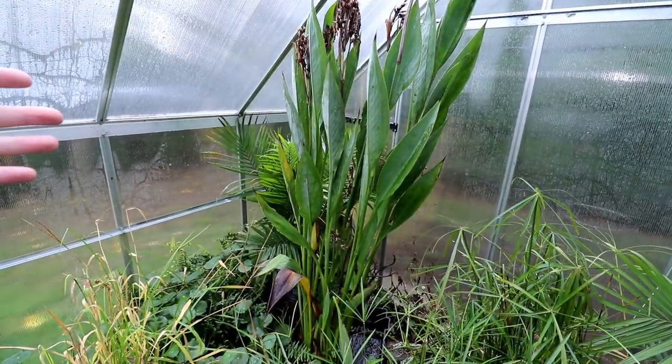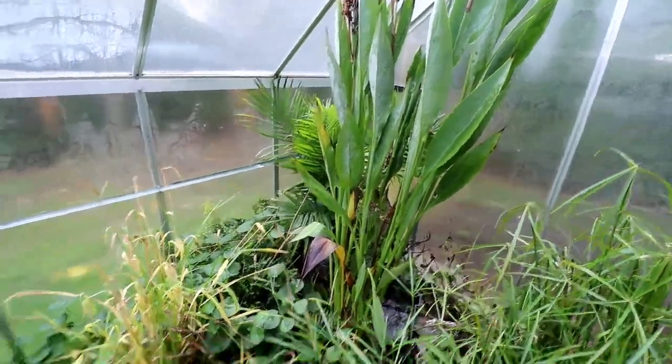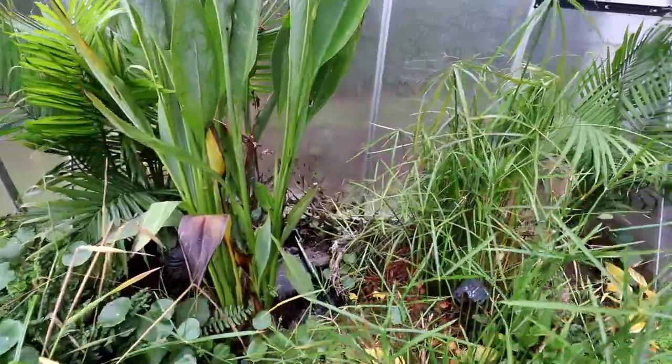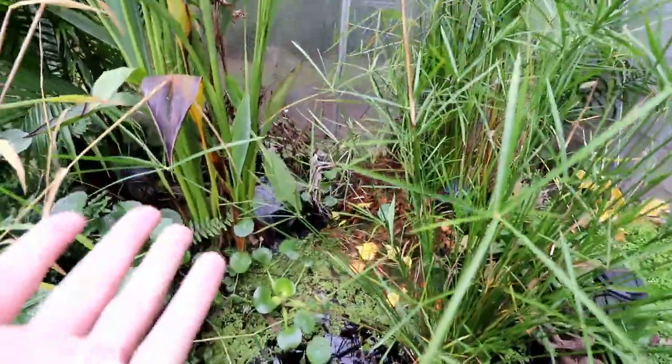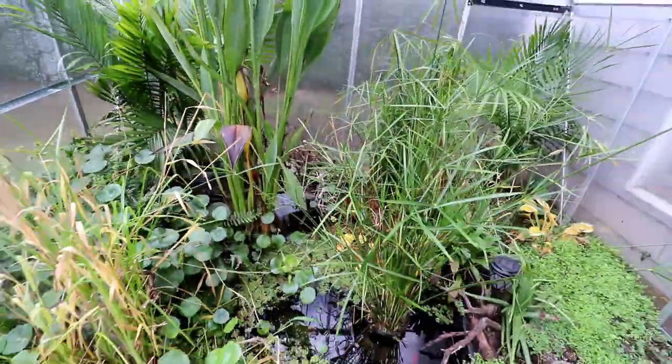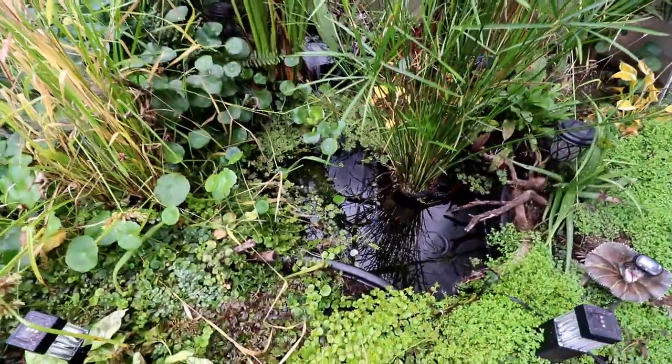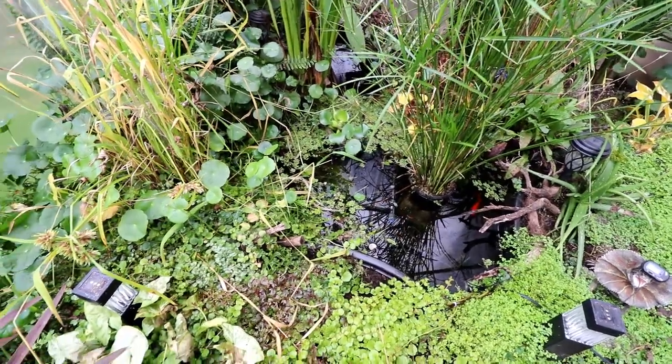But not everything is doing great. You can see back there that I don't remember what the plant was, but that thing totally died off. One of our pond plants, I think it was the chameleon plant, died off. I need to get in here and do some work, actually, guys. This whole area is looking really, really crazy.